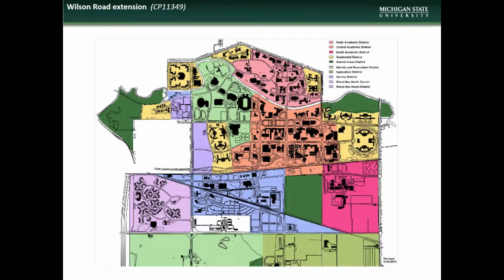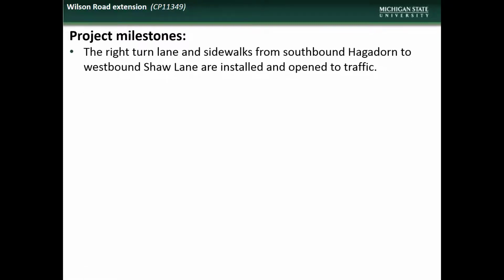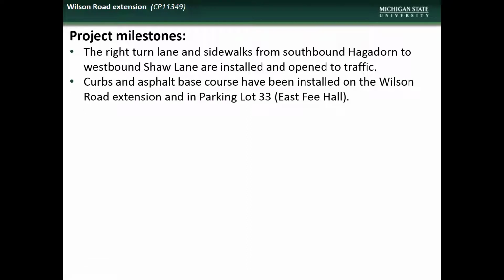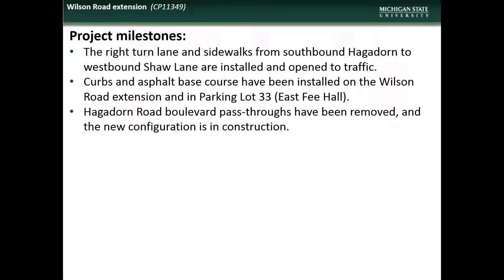We now begin our updates with the Wilson Road Extension project. Accomplishments during the month of October included the installation of the right turn lane and sidewalks from southbound Hagedorn to westbound Shaw Lane, the installation of curbs and asphalt base course on the Wilson Road extension and in parking lot 33, and the removal of the Hagedorn Road Boulevard pass-throughs with construction of the new configuration in progress.